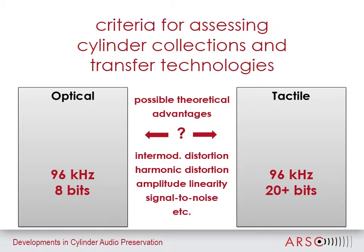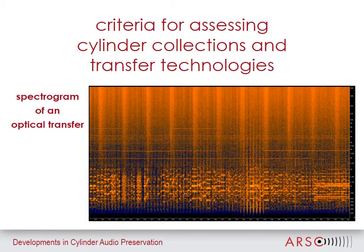This isn't up to archival standards. We're familiar with these invasive noises in the analog domain. What we're less familiar with are invasive noises in the optical domain. Here's a spectrogram from a recent optical transfer of an early cylinder.